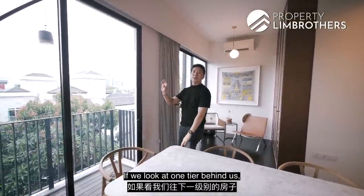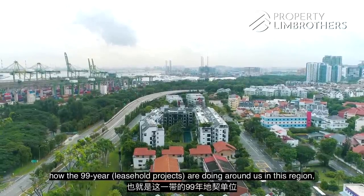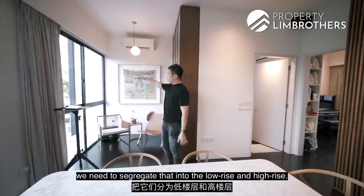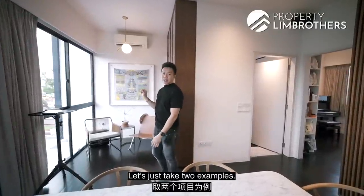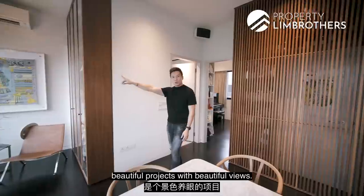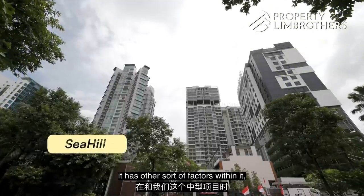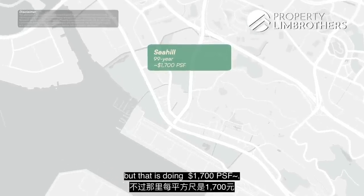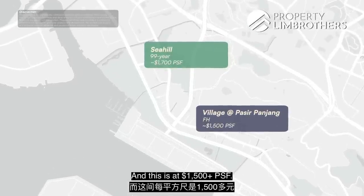If we look at one tier behind us, how the 99s are doing around us in this region, we need to segregate that into the low rise and the high rise. Let's just take two examples. One is Sea Hill, which is doing very well, beautiful projects with beautiful views. That being a high rise project, it has other sort of factors within it, but that is doing at $1,700 odd per square foot, and this is at $1,500 plus per square foot.